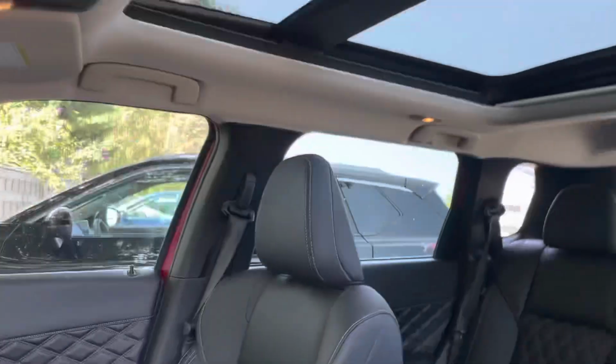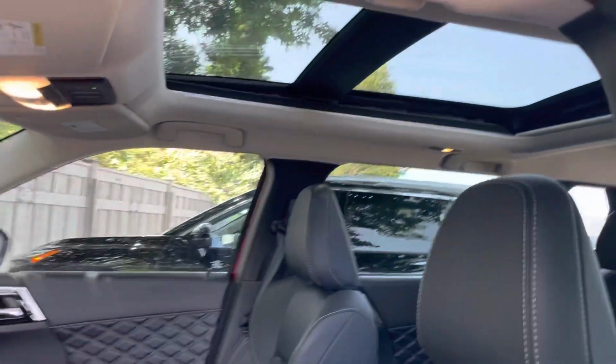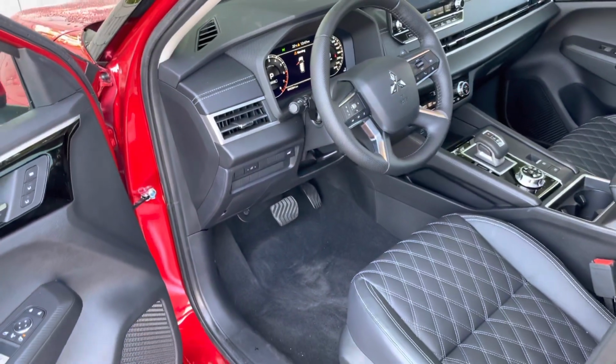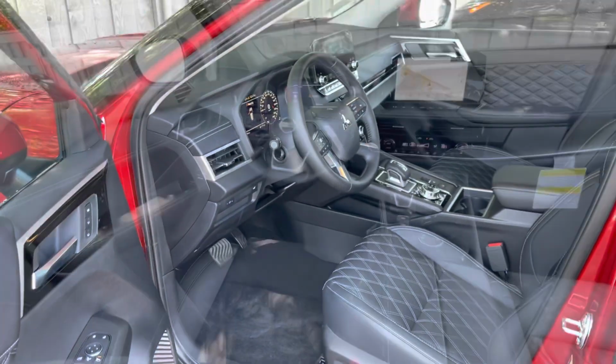Very nice big panoramic sunroof. This one is something new added to the Outlander. A lot of people were missing this feature in the previous body style, but now you have it. So cool. So here we have the Outlander. Now let's go and check out the Rogue.